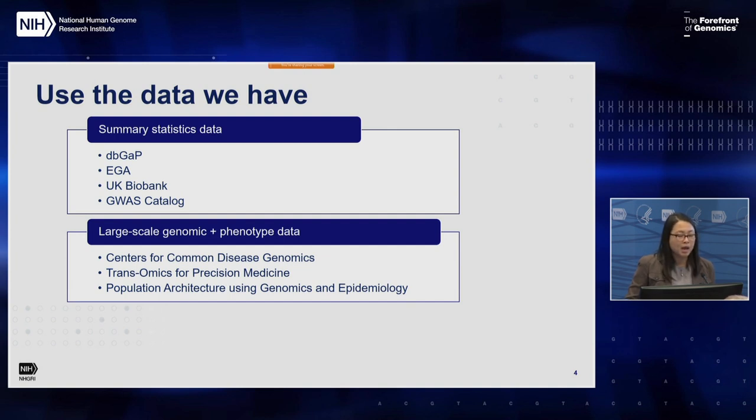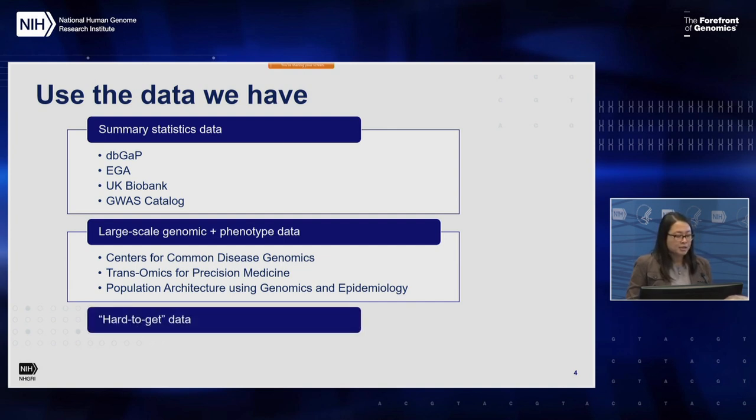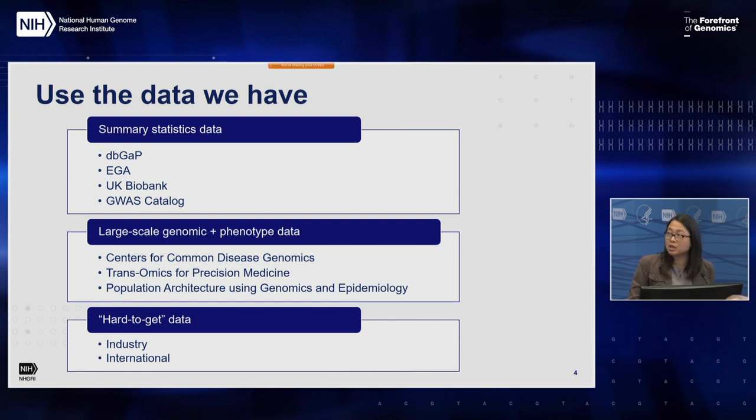And then finally, there is likely to be a bolus of what I'm calling hard-to-get data, which includes data from industry efforts, such as the direct-to-consumer efforts that are publishing GWAS in the same scientific journals that academic and other efforts are. These also include international studies, which are also publishing GWAS, but perhaps do not have their data as available as some of the studies that are funded through NIH.